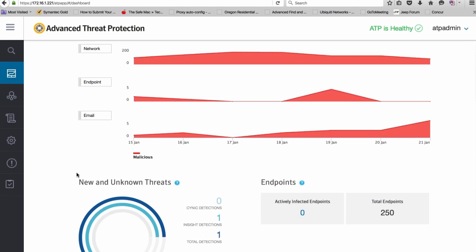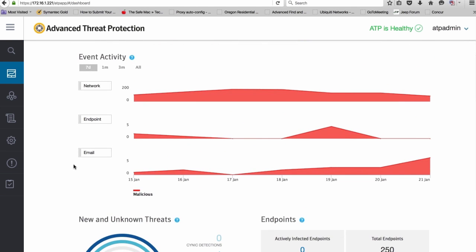So the biggest thing that you'll see, and where most of your activity is going to be driven from, is this event activity page.